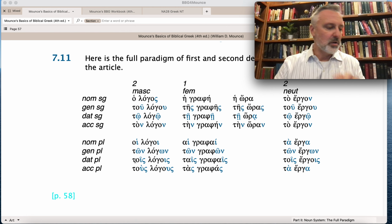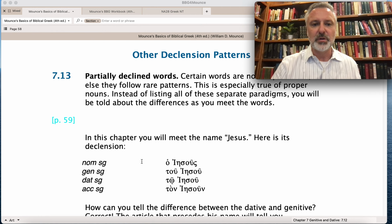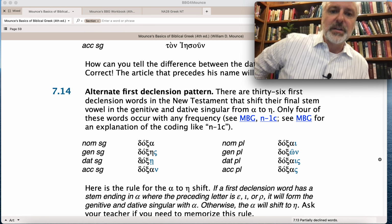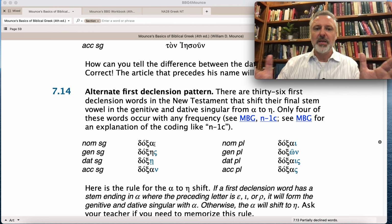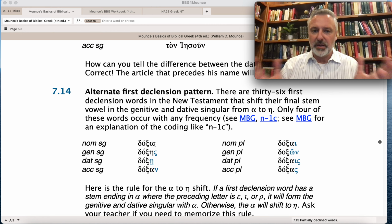All right. Now, go further along in chapter 7, and let's move to the very end of the chapter, 7.14, where Mounce gives us alternate first declension patterns. So we're talking about first declension patterns. And basically what he says is there are 36 words in the Greek New Testament that will do an alternate shift of alpha. These are all alpha stemmed words, okay? So like hora is an alpha stem, but in this case we have the word doxa. Say doxa. Doxa means glory, okay?